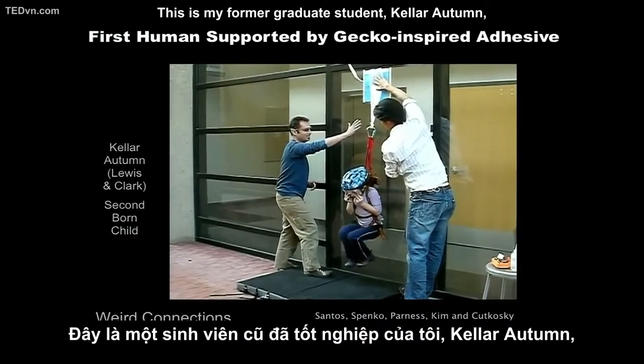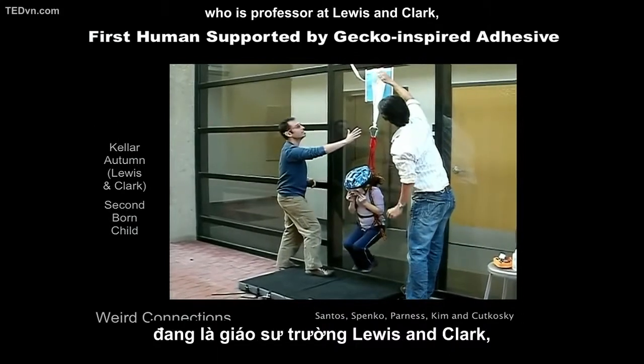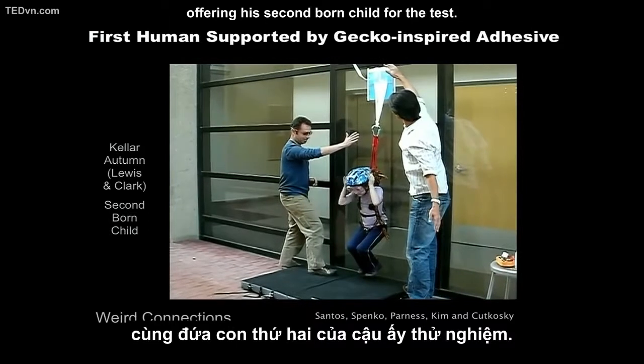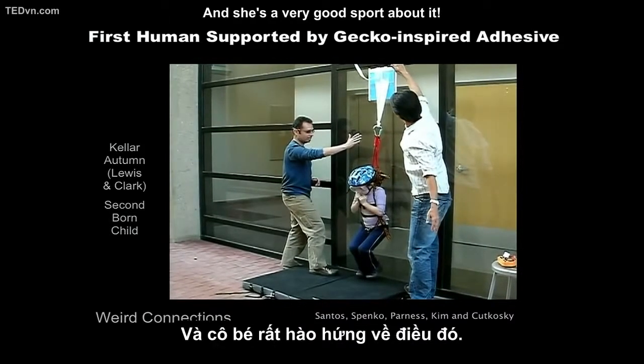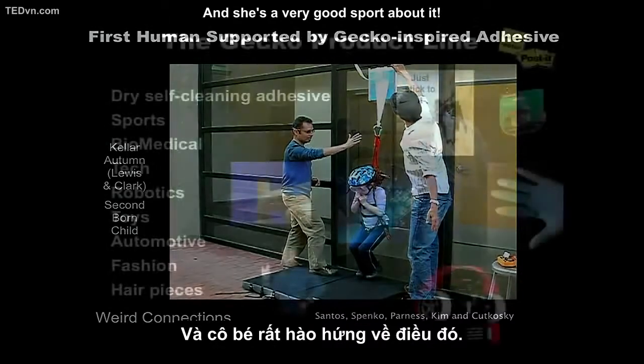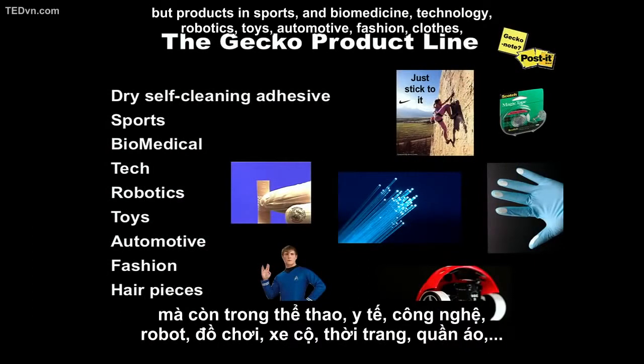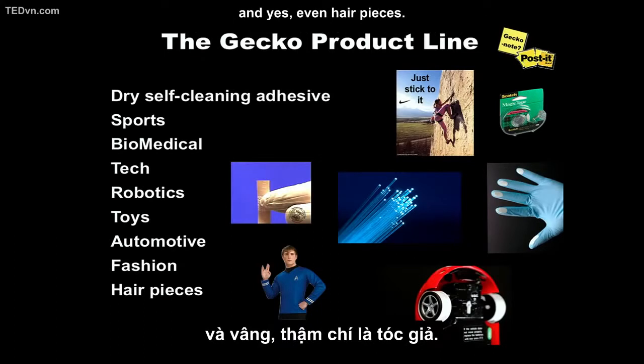This is my former graduate student, Keller Autumn, who's a professor at Lewis and Clark, offering his second-born child for the test. And she's a very good sport. Now imagine all the things you could make from this, not only adhesives, but products in sports and biomedicine, technology, robotics, toys, automotive, fashion, clothes, and yes, even hair pieces.